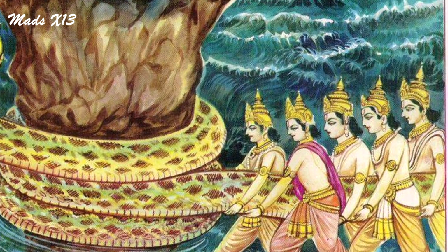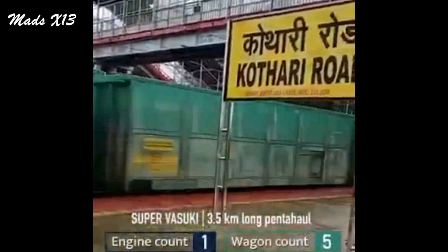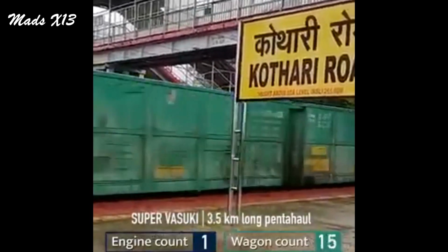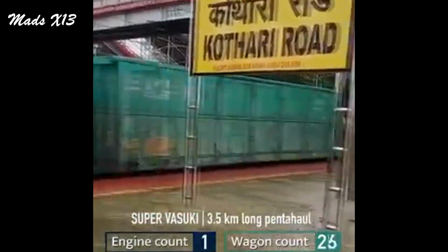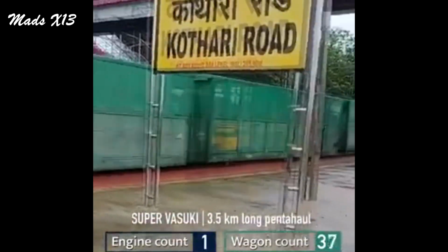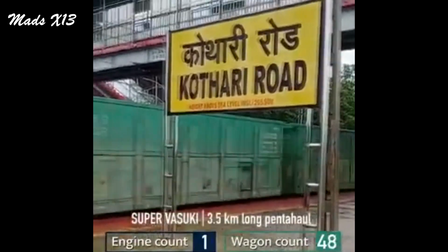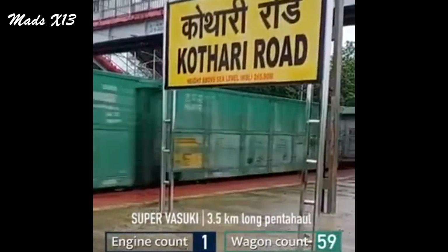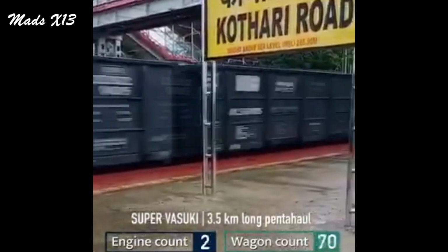It is an apt name for the train. Now just imagine this. The Super Vasuki of Indian Railways is a 3.5 kilometer long train with 6 locomotives and 295 wagons. The 3.5 kilometer long train carried a total trailing load of 27,000 tons of coal. This is the heaviest fuel transportation carried by Indian Railways in a single arrangement. The train takes nearly 4 minutes to cross a platform.